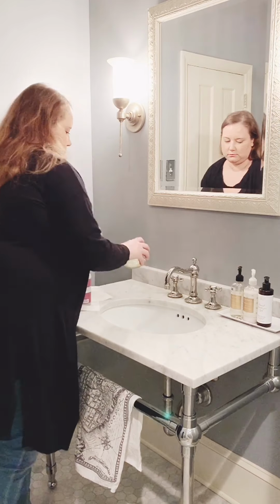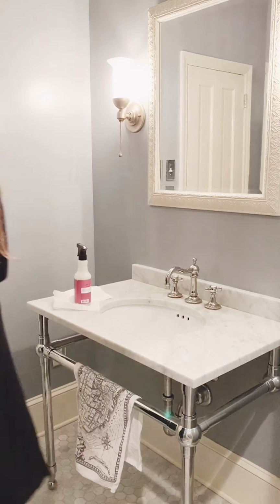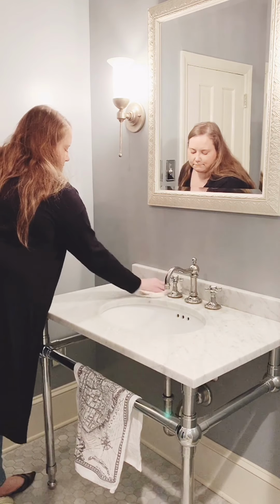So we are finished with the master, moving on to our powder bathroom. It's right off of Chris's office, so it does get a lot of use. It had gotten really dusty in here, and I also needed to clean the toilet.